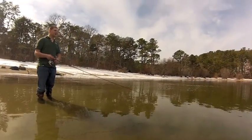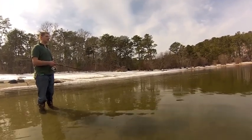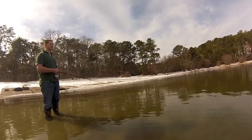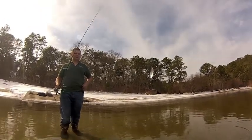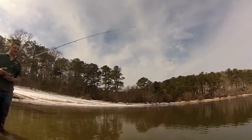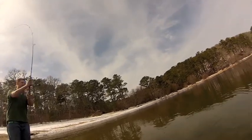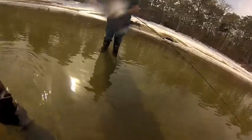But yeah, with a spoon, you can do a jerk retrieve, or you can just crank it in instead of your retrieve. You can do a jerk one, so it rises and falls. Either way, you'll catch fish. You just gotta find which one the fish like better. And if you're lucky enough to have a boat, it's a great trolling lure, great trolling lure with electric motor. That is it for the Thomas Boyant.